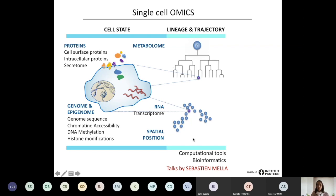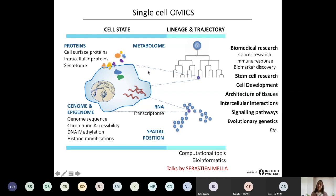Whereas lineage and trajectory and the questions related to that will be answered only through advanced computational tools and expert bioinformaticians, the exploration of other types of data will also depend on advanced bioinformatics. And tomorrow in the afternoon, Sebastian Mella is going to cover different chapters related to the analysis of single-cell transcriptomics data. In any case, both analysis of cell status, and its lineage and trajectory, give rise to an unprecedented quantity of complex and interesting data, which are explored in different types of studies, from biomedical research to evolutionary genetics or cell developmental studies.